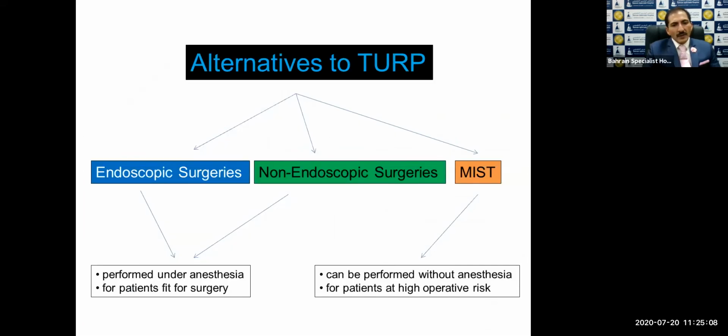Alternatives to TURP, as we know, we need to have better techniques to reduce complications, and that's why these have come up. We have endoscopic surgeries, we have non-endoscopic surgeries, and we have minimally invasive treatments. Endoscopic and non-endoscopic surgeries are usually performed under anesthesia and usually for patients fit for anesthesia. Minimally invasive therapies are performed without anesthesia as office procedures and usually for patients who are at high operative risk, not fit for any surgery.